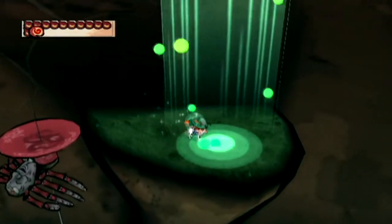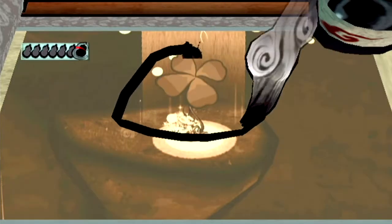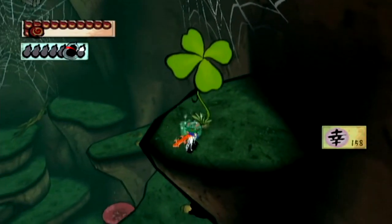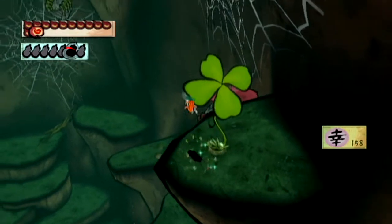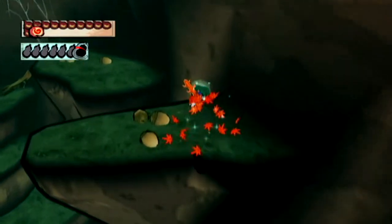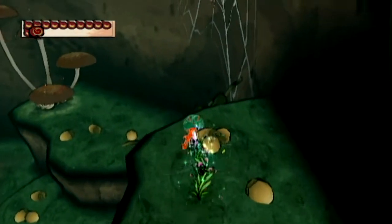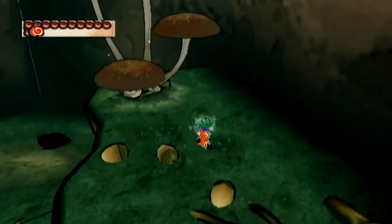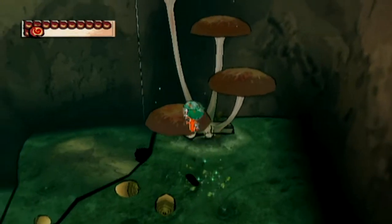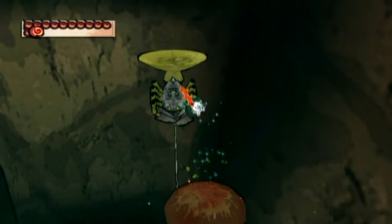Because you need to, at least in this area, use these platform spiders, that is indeed what they're called, to get around. It's easier said than done, but it's certainly worth your while in the end to try and get everything in here, because there are a bunch of clovers. And I think there are a few chests. Might be wrong on that, but either way, it's worth doing, even if it is a little bit difficult.